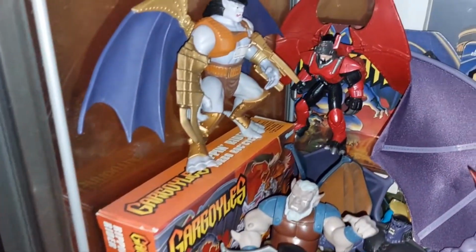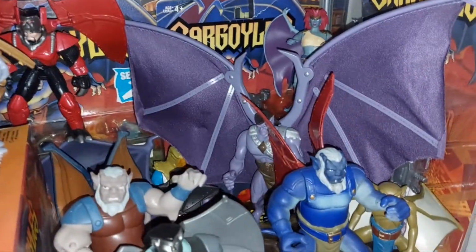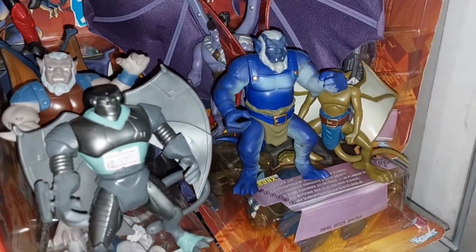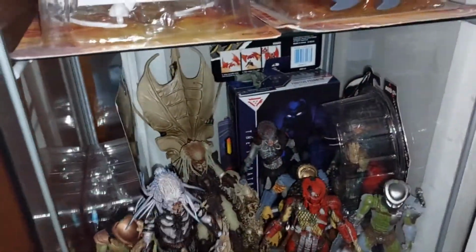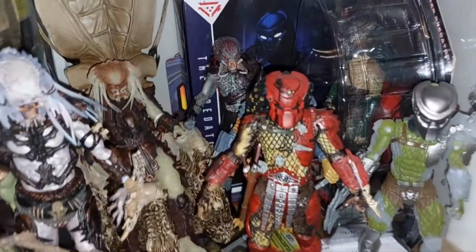Great toy line. Never had none as a kid, but thought I'd get a few in my collection. Now this is my other Predator section, guys. Let's just get on my knees so I can do it properly. There's Big Red.